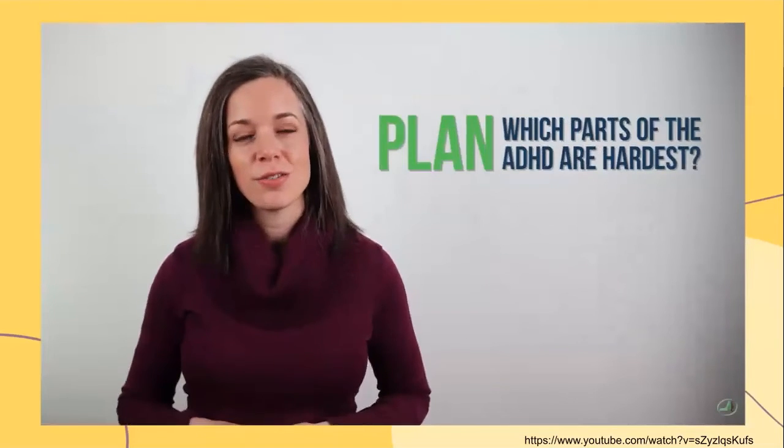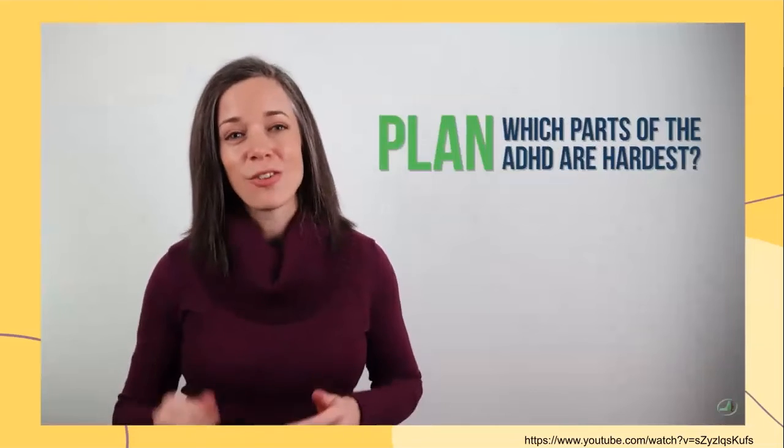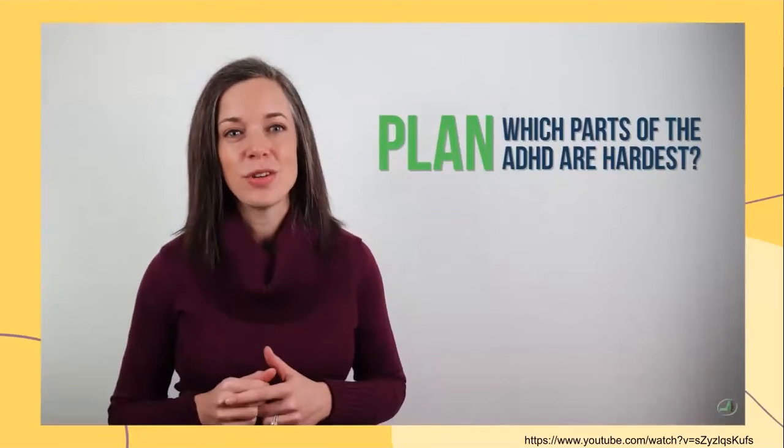And back to the idea of taking care of yourself first, it isn't only about these basic things of healthy eating and sleep and exercise. It's also about figuring out which parts of the ADHD are hardest or most frustrating as a parent, and creating a specific plan for how you can approach those in a better way.